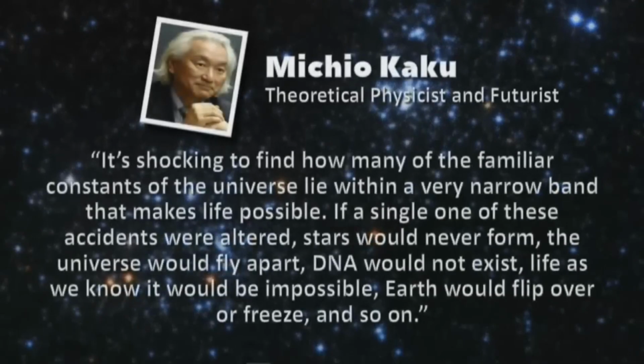It's shocking to find out how many of our familiar constants of the universe lie within a very narrow band that makes life possible. If a single one of these accidents, he calls them accidents, did you see what he calls them? If a single one of these accidents were altered, stars would never form, the universe would fly apart, DNA would not exist, life as we know it would be impossible, Earth would flip over and freeze, and so on. He's being serious. And he believes that this level of fine-tuning is purely an accident.